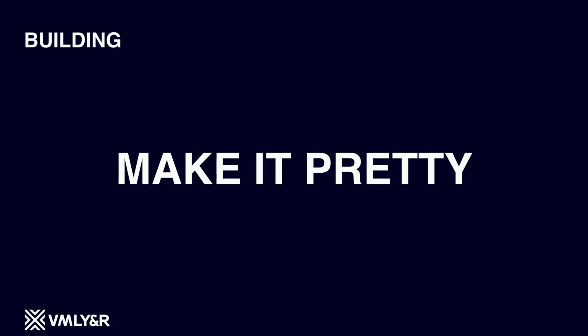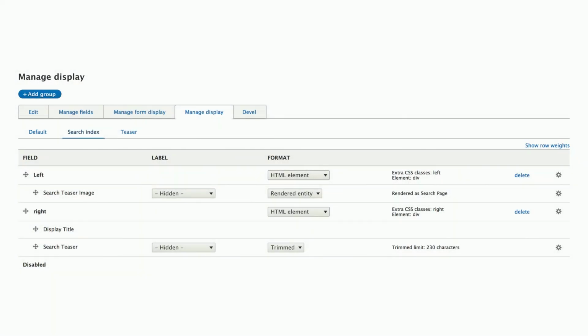Okay, we're almost to the end, so this actually went faster than I thought. The last part is that we need to make sure that it's pretty. So earlier I talked about the fact that we are going to use a display mode and let each one of the content types or the users or the entities, whatever you're using, decide how it's going to display itself.